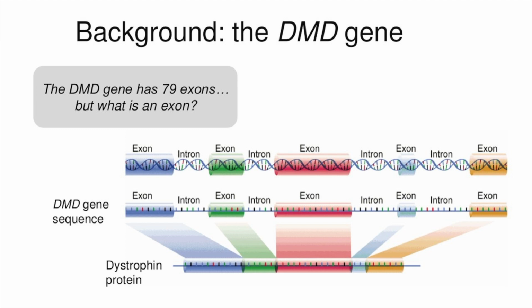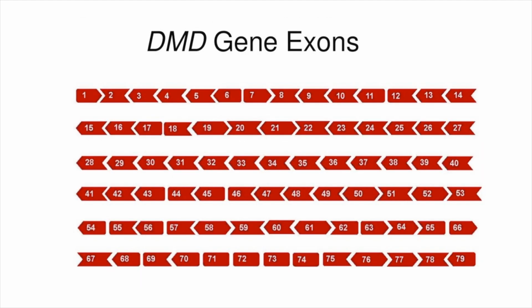In the past, it was thought that these were primarily just junk DNA, but we now know that's not entirely true. But the introns are spliced out. So all of those introns are spliced or cut out, and all of the exons have to line up in perfect order in order to form the dystrophin protein, at least a functional dystrophin protein. This next slide you maybe have seen before, but this is actually all 79 exons lined up together. And you can see it's like a puzzle. They have to fit together just perfectly in order to get that normal functioning dystrophin protein.